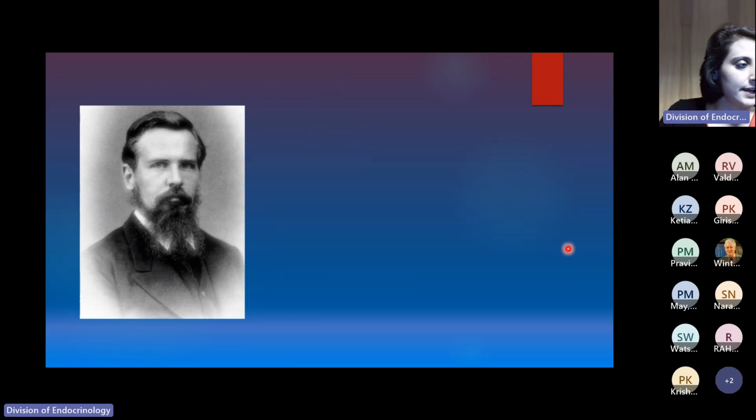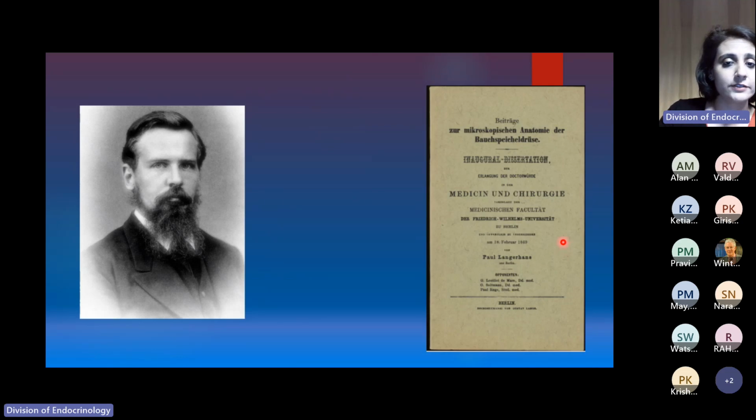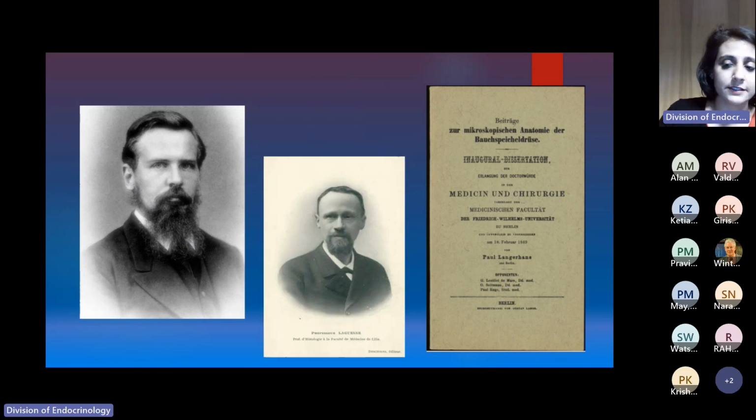They were clear. And he initially thought that they were neurons, and he mentioned them in his dissertation, which I shall not butcher as it is in German. And in English, it is Contributions to Microscopic Anatomy of the Pancreas. So in 1893, a French pathologist, Edouard Laguesse, realized that they were involved in digestion, and that's the first time the term islets of Langerhans was used for these cells.